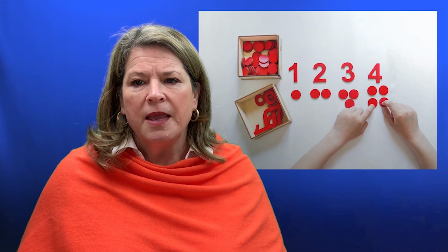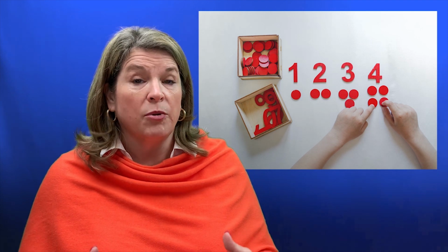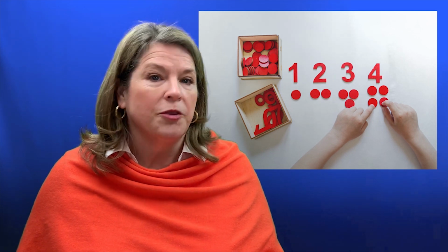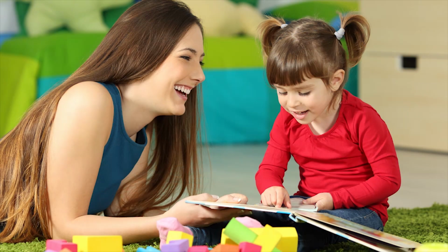In the West Virginia College and Career Readiness Standards, counting objects, understanding that the last number counted is the number of items in a set, and understanding that one object has the value of 1, 2 objects has the value of 2, 3 objects has the value of 3, and so on. That's called cardinality, and they are the very first things that your children should experience. How to get to that understanding needs to be engaging, and it should be experienced through conversation and exploration.